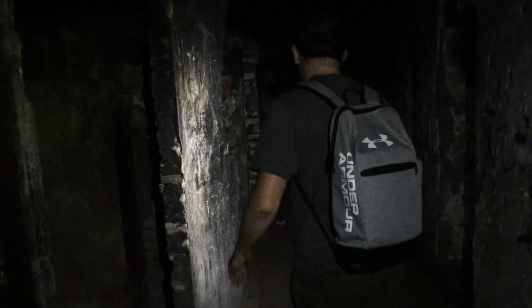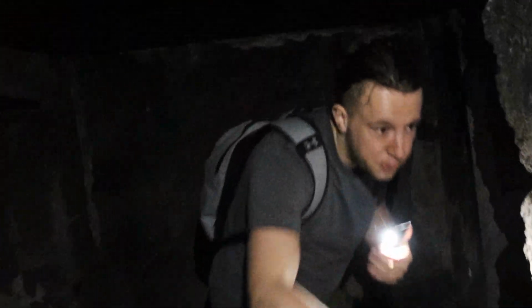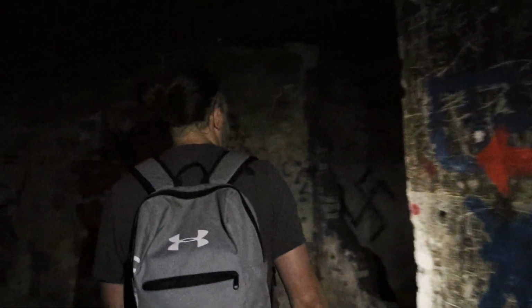This bunker is really long and it's got a lot of doorways and halls and stairs. Let's go. Sorry. We're lost already. This is a really interesting one.